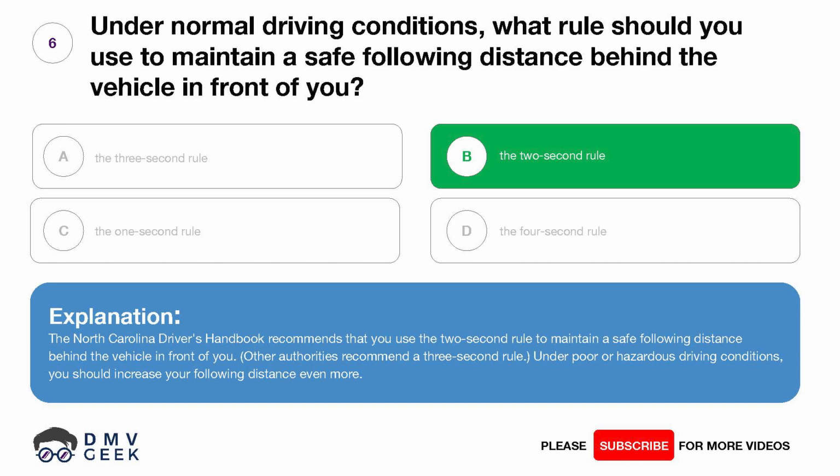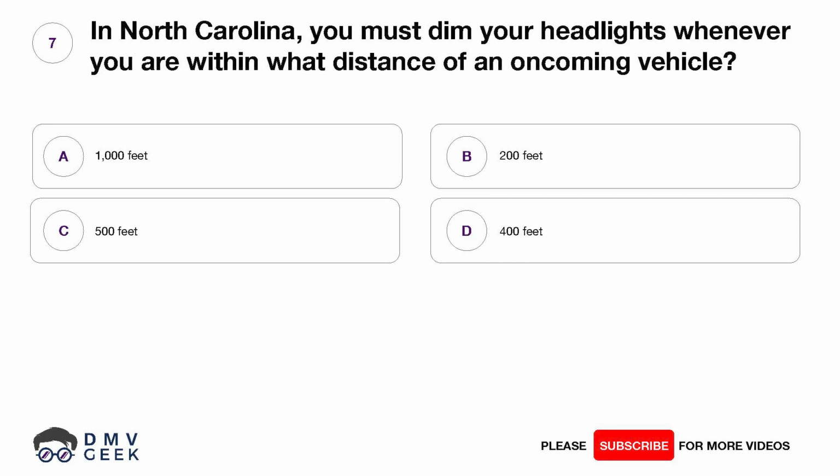Question number 7. In North Carolina, you must dim your headlights whenever you are within what distance of an oncoming vehicle? A. 1,000 feet. B. 200 feet. C. 500 feet. D. 400 feet.